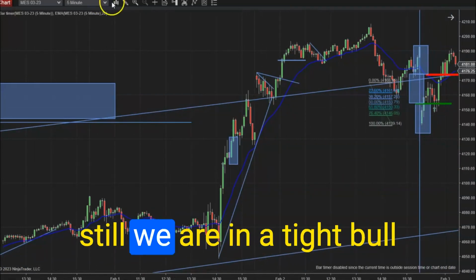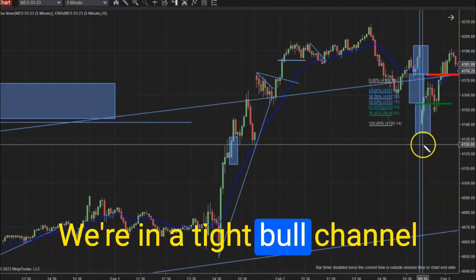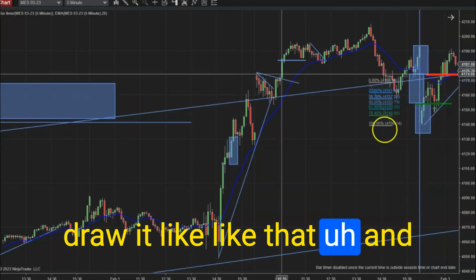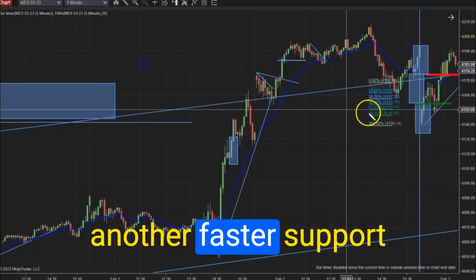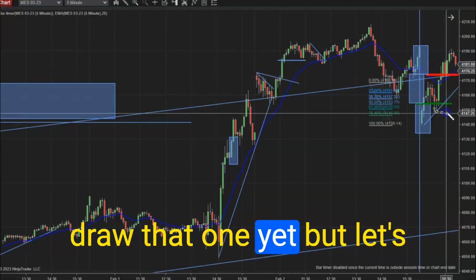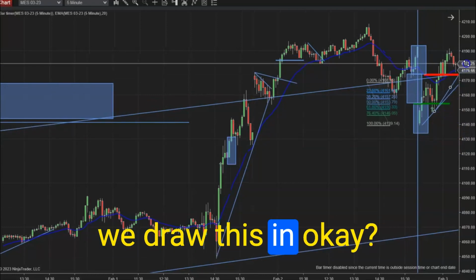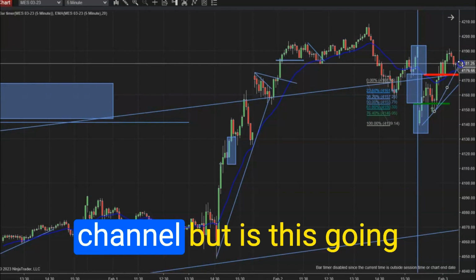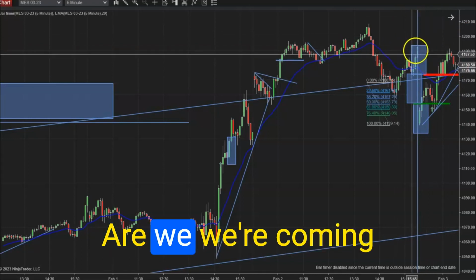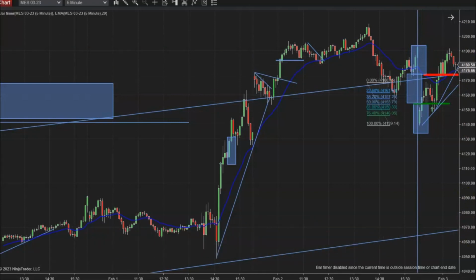So again, we are in a tight bull channel at this point. Okay, we're in a tight bull channel. We draw this. You could draw it like that. And then you could also draw another faster support line. Well, can't draw that one yet, but let's just keep this here. Okay, now at this point, we draw this in. So we're in a typical channel, but is this going to be topping action? We're coming into a resistance zone. I wouldn't mind taking a short somewhere in this area, but let's see what happens.